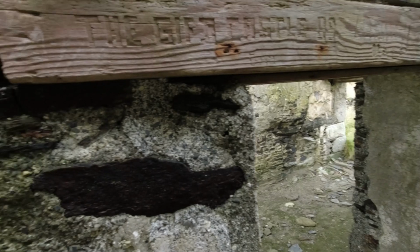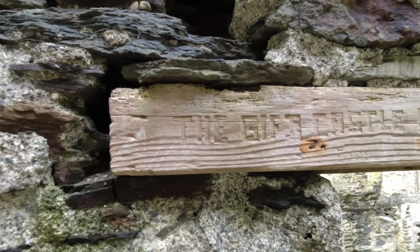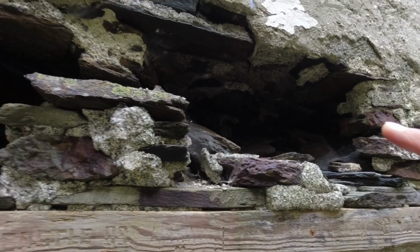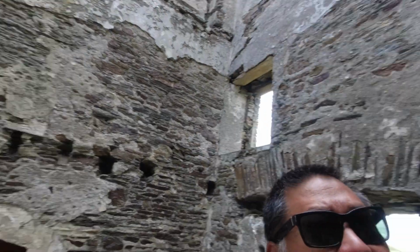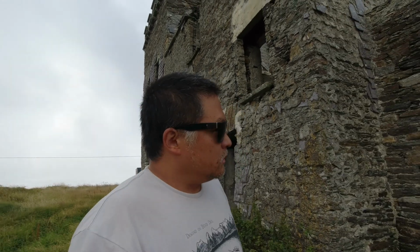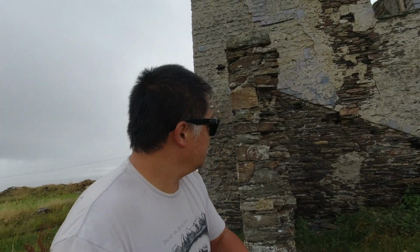Something carved into this. The Gift Castle? 09? Look at that, just eroded away. You can see the slate rock that was used to build this. All right, where else can I go? Let's walk around it, if I can. I don't know if I can get into this tall 3-story part or not. Here's a little side building. It's attached. It's kind of almost like a lean-to storage shed on this side here.